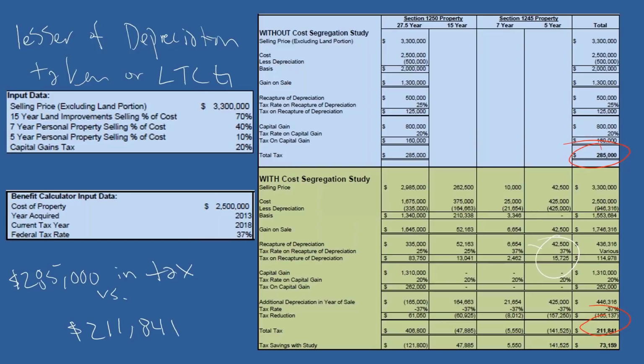Right. And your personal property, your 5 and 7, is actually recaptured at your ordinary income rate. He's going over here at the ordinary rates, recapture at 37%. He's showing the amounts that you're actually recapturing. And at the end of the day, all you really care about is how much tax you pay. Hey, I'm going to pay $285 if I don't do anything, or if I do this study, I pay $211. Correct. And where you circled, Toby, that's the exact reason why.